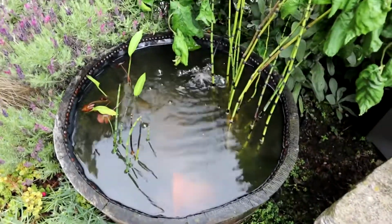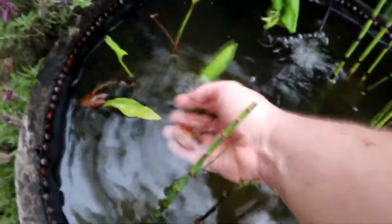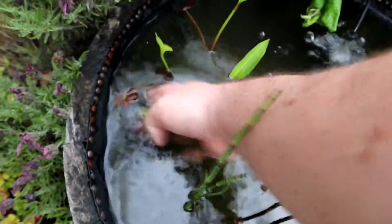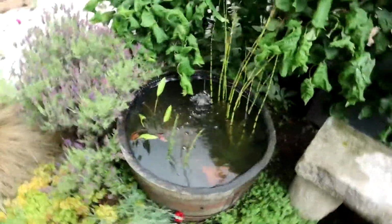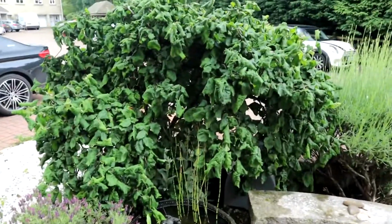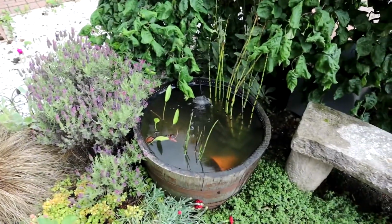Planting wise, there's really just these horsetails here, and there's a lily here which survived the winter pretty well, and some nice healthy looking leaves on it. I have just given it a bit of a clean through. I struggled with algae a little bit, but this bush or twisted willow behind it blocks it from a lot of the light, so it's not been too bad. It hasn't taken too much effort to clean it up.